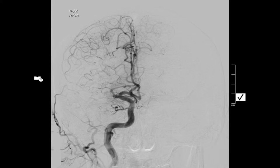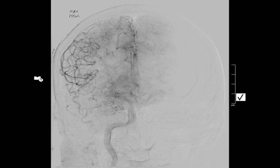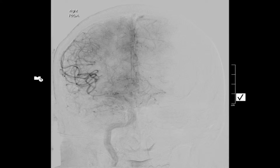Now, what I want you to watch now is the anterior cerebral artery. Now, watch these collaterals come around. This patient did very well post-thrombectomy, and here's why. Watch those collaterals. So that's helping them out. They're very symptomatic because the collaterals aren't quite good enough.